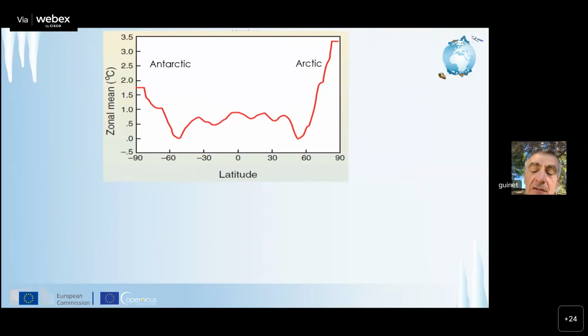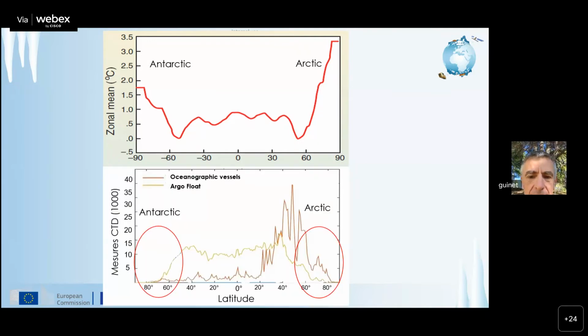And this is a problem because if we look at the change in sea surface temperature over the last 4 decades, we can see that the highest increase of sea temperature took place first in the Arctic and secondly in the Antarctic, in areas where we are lacking in situ observations. And it's what we can see here. With the Argo floats, we have a homogeneous coverage between 60 degrees south and 60 degrees north. For the oceanographic vessels, most of the observations take place in the northern hemisphere, but we really have a lack of observation both in the Antarctic and in the Arctic.